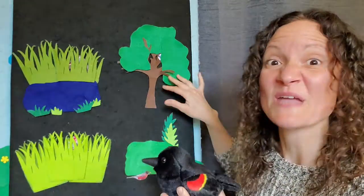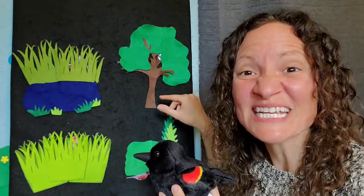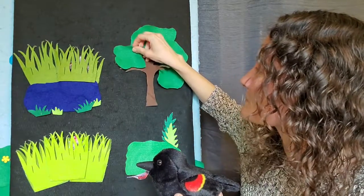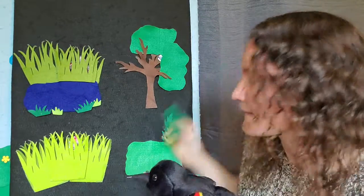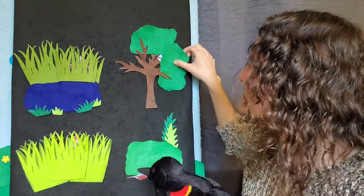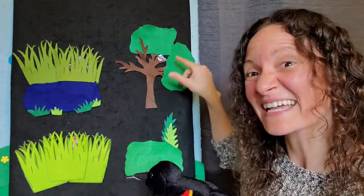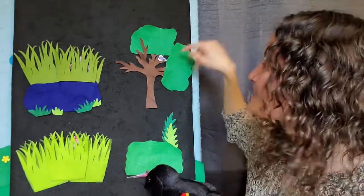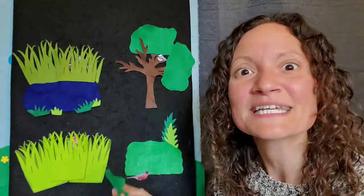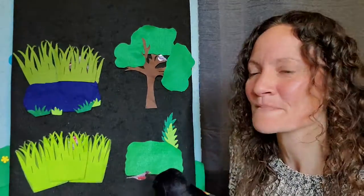So not on the ground, maybe high up. Blackbird, are you in the tree? Oh, there's no blackbird over there, but I do see something over here. What do you notice over here? Wow, there's some black there on the cap. So that's our black-capped chickadee. Our chickadee is up there.